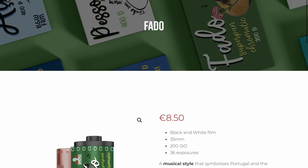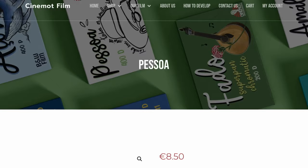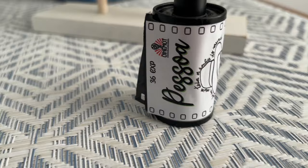Okay, then they've got a film called Fado, which is a 200 ISO black and white film. It says it's characterized by its high contrast. Then the one that I shot is called Pessoa. So this is a 400 ISO black and white film characterized by high sharpness and sensitivity. It's effective in both high and low light environments. And I will show you my results.